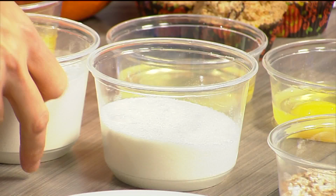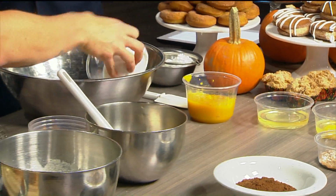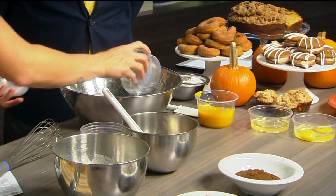All right, and then for stage 3, what we're going to do is make the cake. And what I have here is some flour, some sugar, and then our spices, which you can use a pumpkin pie spice, or you can use a combination of cinnamon, nutmeg, and ginger. I also have some kosher salt and some baking powder. So I call this a dump cake, because you're really just dumping all the ingredients into the bowl together. I like to do the dry first.